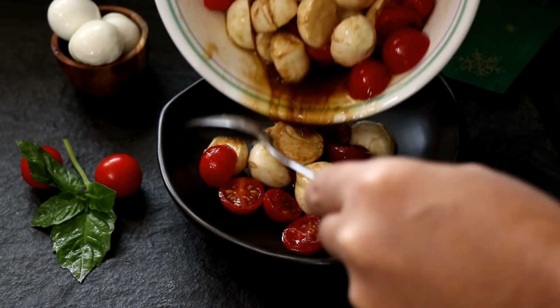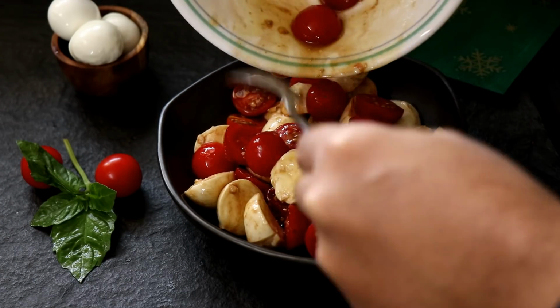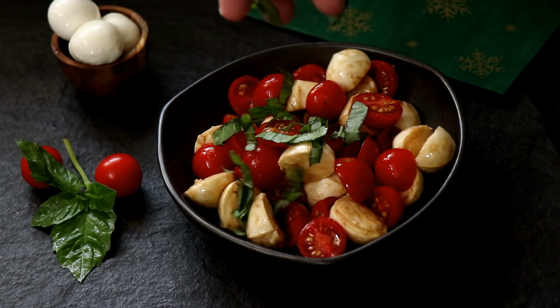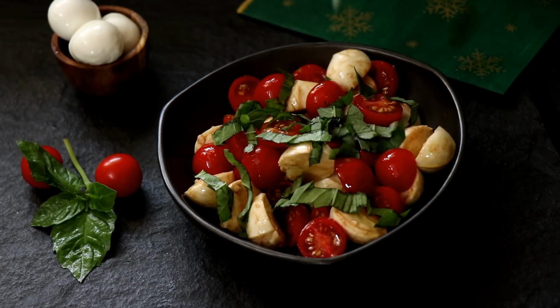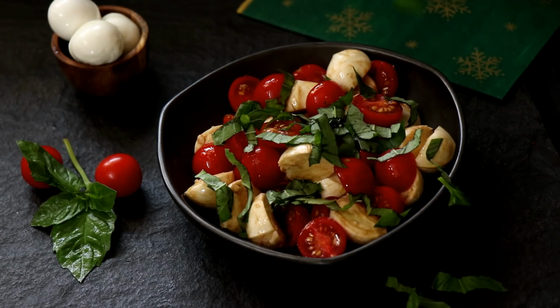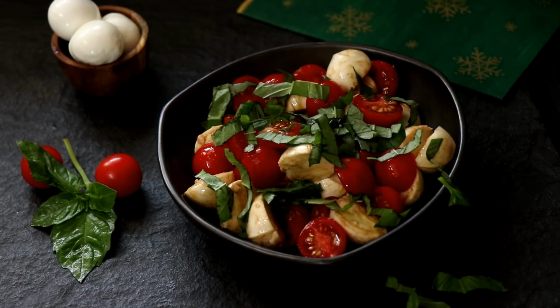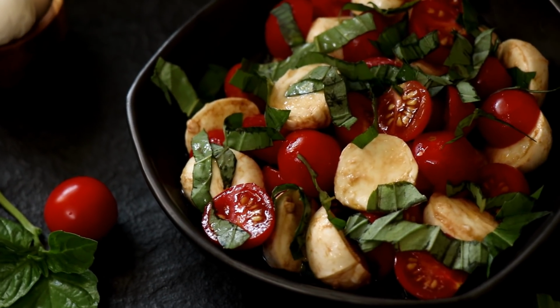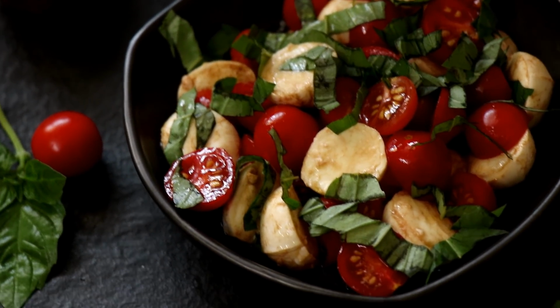And then I'm going to transfer it to a serving dish because I'm going to be taking pictures of this dish. And then I'm going to sprinkle the chopped basil on top because, well, it has to look beautiful for the photographs. Otherwise, I would have just mixed it all together in that very same bowl and eaten it. Anyway, ladies and gentlemen, that's how simple it is to make this salad, and your caprese is ready.